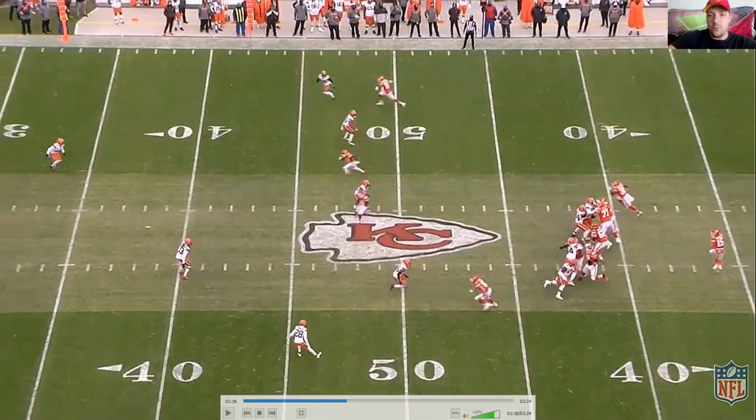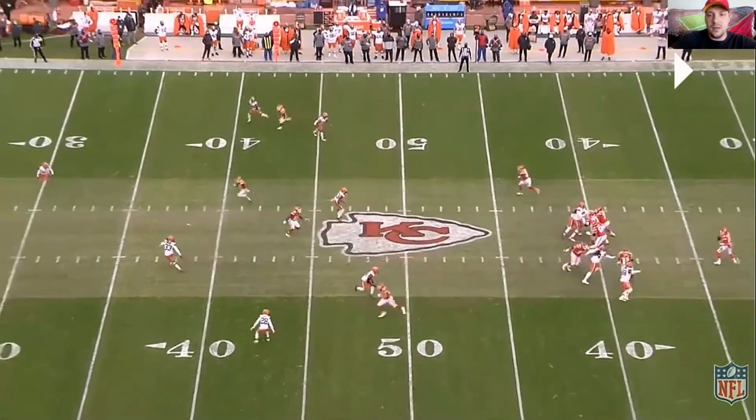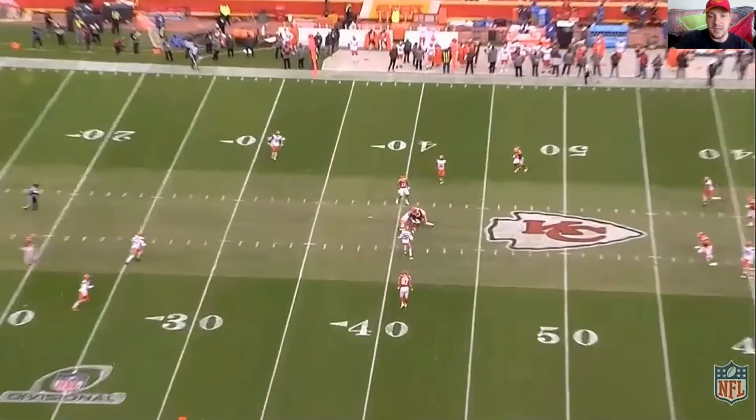Doing a good job of walling everybody off for Mahomes to get this ball out on second and 23, because it's a big play that they need, and they always seem to be able to find it. Like I said, this little widening from the linebacker allows Hill to move to his right and create a much bigger gap and throwing lane for Patrick Mahomes, who ends up getting hit on this play.